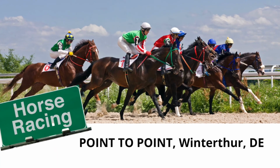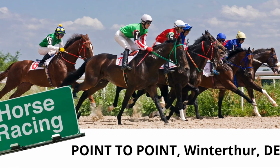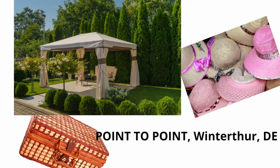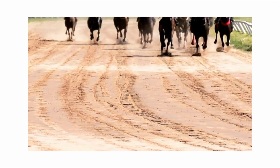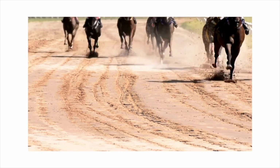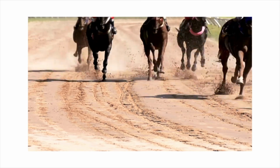And one of the things that's very, very popular for Winterthur is called Point to Point. The first Point to Point was in 1978. And Winterthur Point to Point is a really cool, fun thing to go to. There are thousands and thousands of people. They come and they picnic and they get all dressed up in their best and watch the horse races and so forth. They used to call this Yuletide at Winterthur, but now they're 2 separate events.